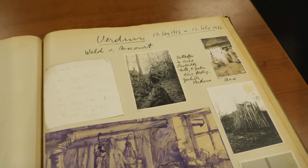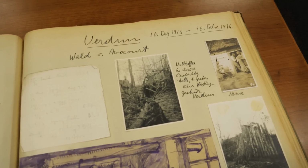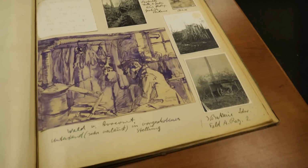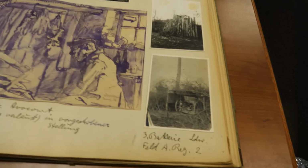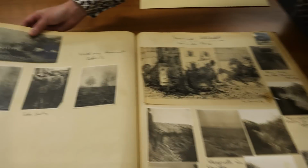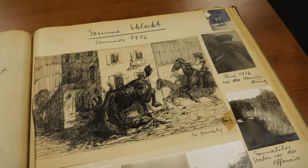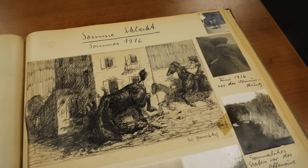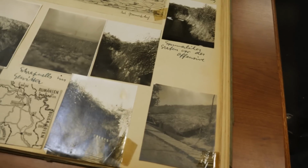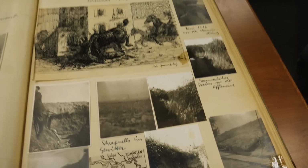So take a look at where this guy was at. You can see here from December of 1915 to February of 1916, this soldier served on the Verdun front, which was just an absolute nightmare. And then if we turn the page, Tracy's going to help me out here since I'm kind of preoccupied. Well, here's some more pictures from Verdun. And then his unit got redeployed to the Somme in the summer of 1916. So the horrors that this guy saw with his own eyes and captured with his camera are really just beyond anything that any of us could comprehend.